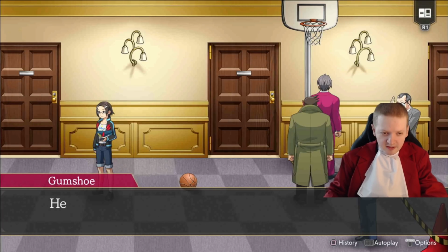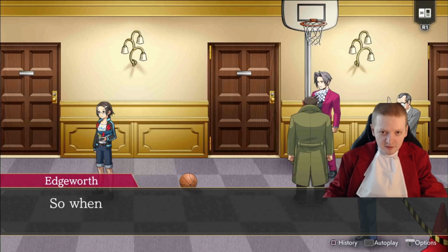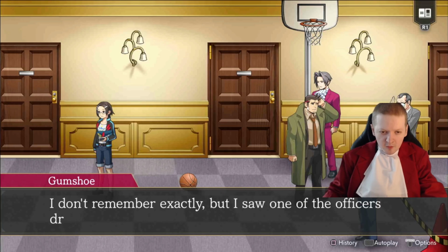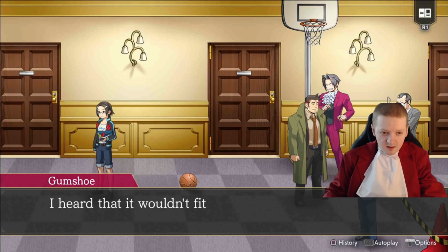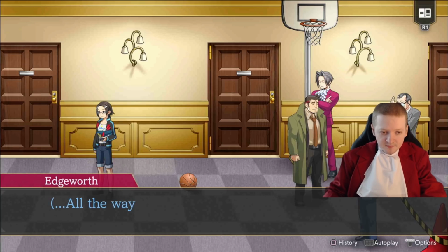What's a basketball hoop doing here? Hey, didn't this used to be just outside next to a building a long time ago? So when and why was it moved indoors? I don't remember exactly, but I saw one of the officers drag it up here recently. Drag it? I heard that it wouldn't fit in the elevator, so the poor guy had to bring it himself. All the way up to the 12th floor.